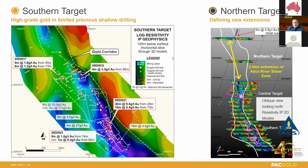This image on the left here, I showed you it earlier, but what I was going to point out is we've just looked at the central target, the continuation down to the southern target. We had a look at the southern target. This northern target here, there's some old historical drilling from the 80s that was completed by Cyprus, and they hit some pretty encouraging numbers, 6 metres at 4.5. But what we know now with our new IP geophysics is that the actual shear zone itself is under shallow cover, about 100, 150 metres further to the west. So this is going to really open up a fantastic opportunity for us, that we can use this new geophysics to open up a whole new wave of exploration on this project.